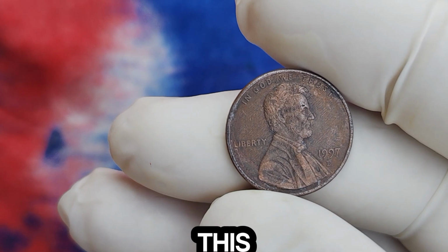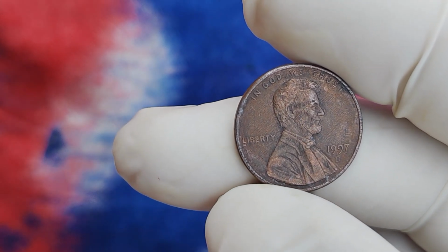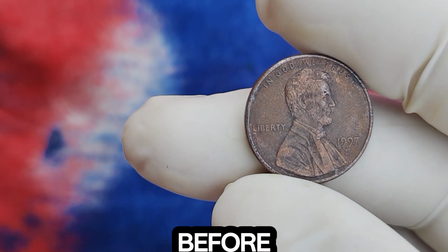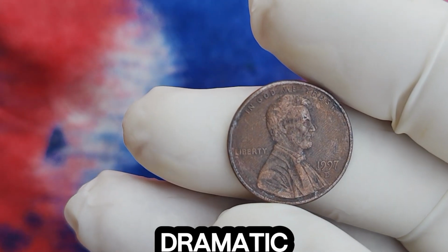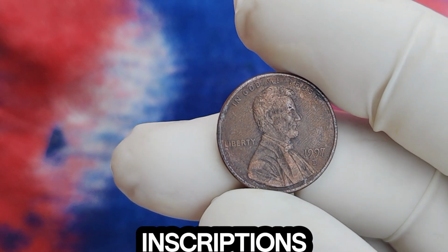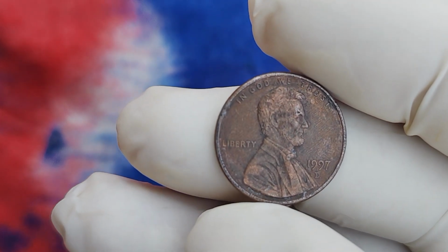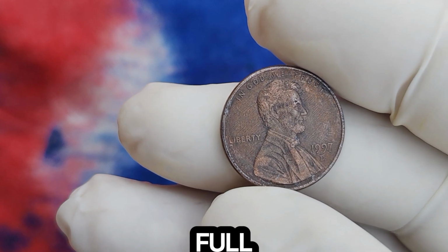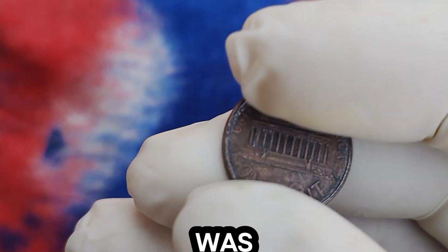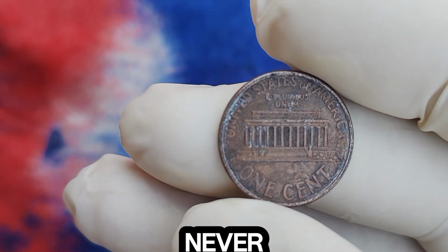So, what makes this coin worth millions? Well, it all comes down to a shocking minting error, one that collectors had never seen before. This ultra-rare penny features a dramatic double-die obverse error, where Abraham Lincoln's face and inscriptions appear slightly doubled due to a misalignment during the minting process. But what really makes it stand out is a full brockage strike, meaning it was struck with another coin on top of it, creating an absolutely unique pattern never seen before.